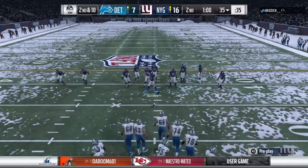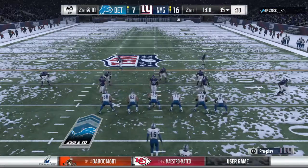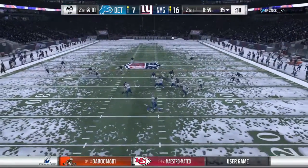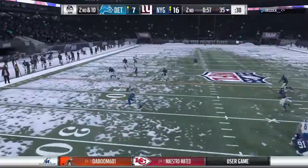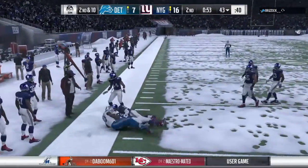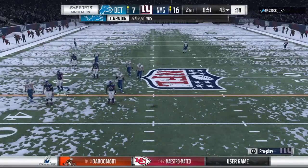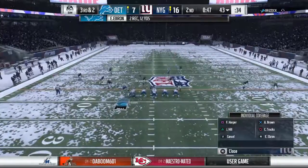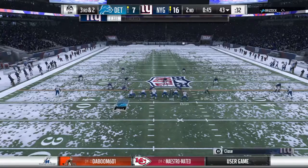And it drops down incomplete. Thought he might have had it. Instead, second down. 2nd and 10. Newton again. Ebron caught, left side. And he'll get up to the 43-yard line. 8 yards on the completion, but now they face third down. They'll get to the line here.